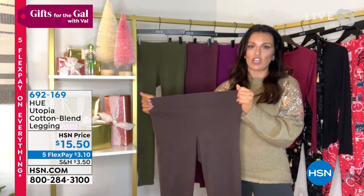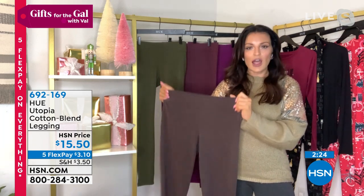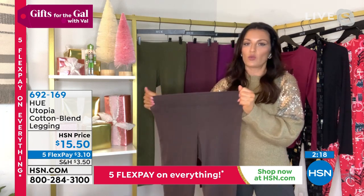And for $15, you're looking at that, thinking, $15, but you're not skimping on the quality or anything like that. These are nice, rich colors. They retain their shape. They retain their color. And you're going to reach for these. It's a wardrobe staple.